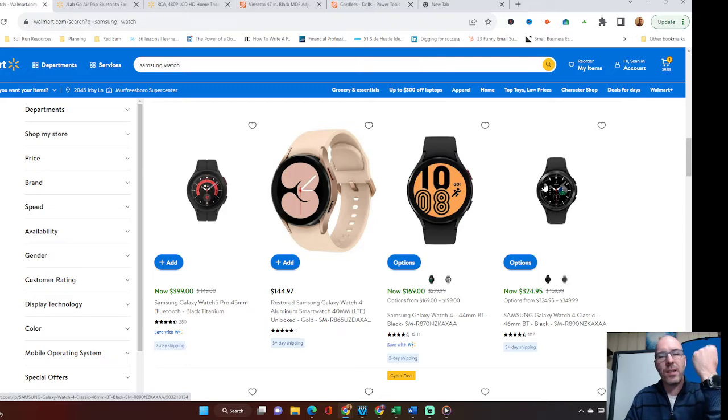I actually have the first one, the Samsung Galaxy Watch, not the first ever Samsung watch. I've had earlier ones, but the Samsung Galaxy Watch, and this would be a cool upgrade. But keep in mind when you look at these, you want to see what the millimeter size is. The 44 millimeter is going to be more of a men's watch, whereas the 40 millimeter, obviously a little less expensive, is going to be more of a woman's size watch.